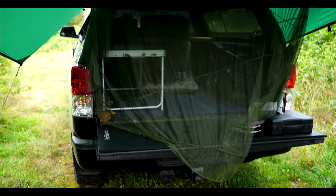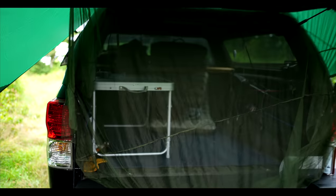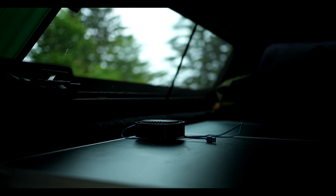We have the bug mesh set up to keep all the black flies out. I have a table set up. I have my sleeping pad inflated. I have my bedding and all that ready to go. I have the lights. I have my fan. Oh yeah. That's it, everyone.